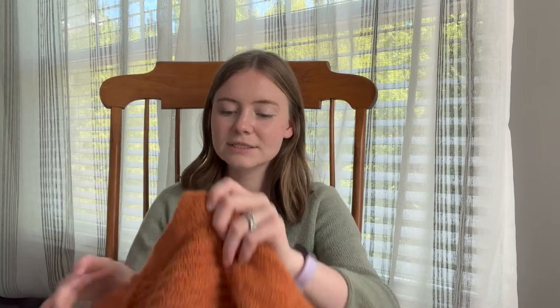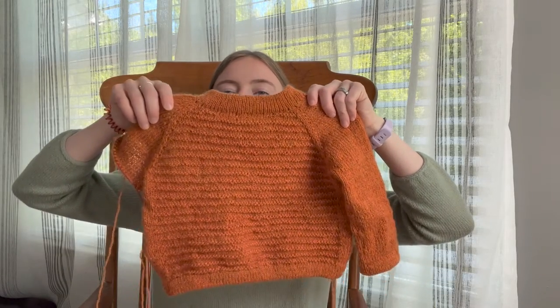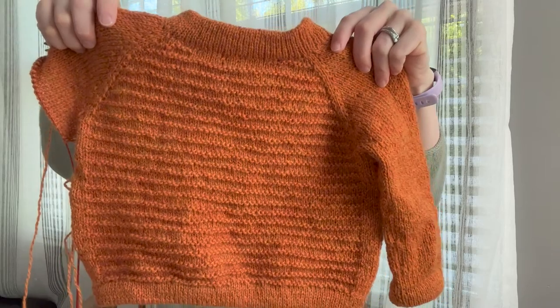So now onto my works in progress. I shared this last week. I'm still not done with it, but I brought it to the beach and then I ran out of yarn. So I did work on it while we were there, and I was really happy with the progress I made. This is one of my designs coming up.